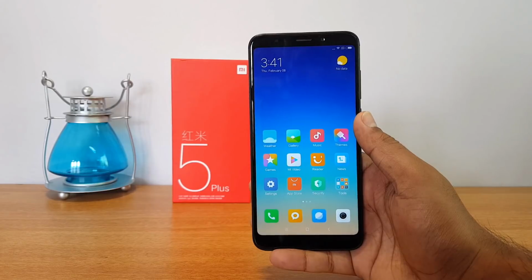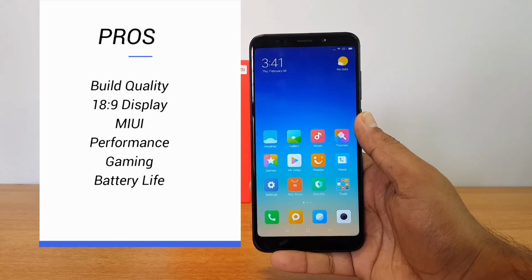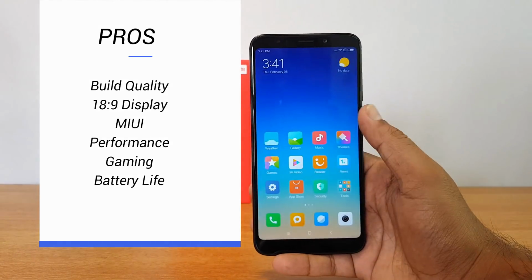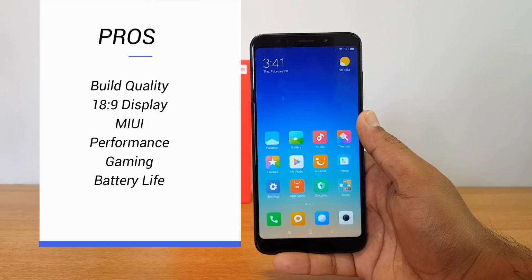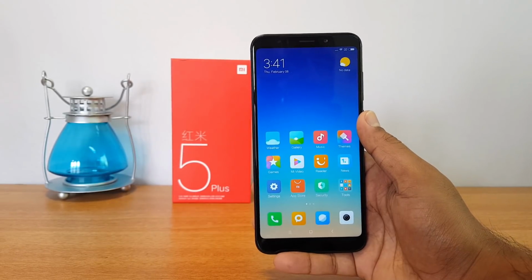Now coming back to the device, the pros and cons. The pros first include good build quality, the display is good, then MIUI offers tons of features, good performance all around, and good battery life as well. Now coming to the cons.